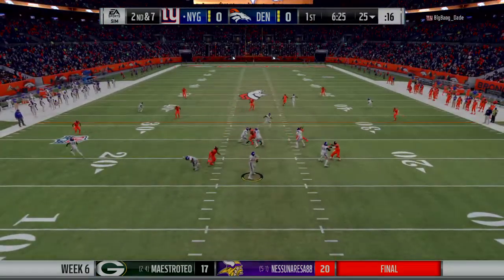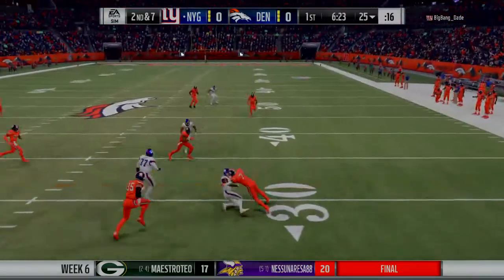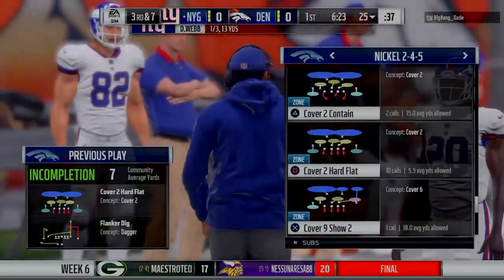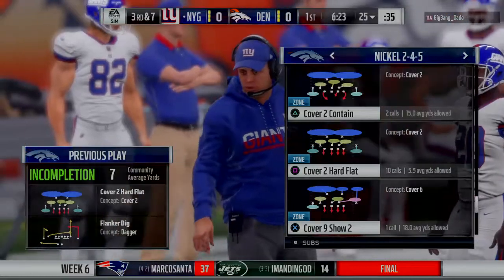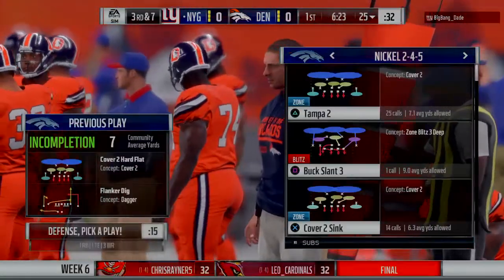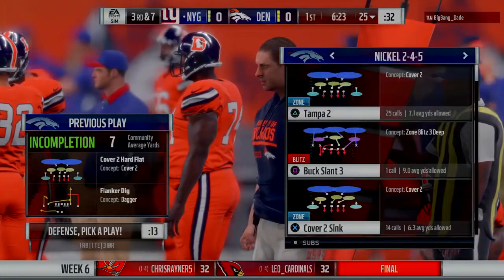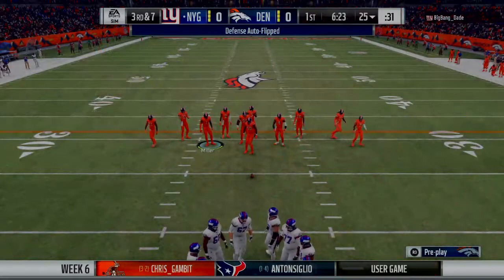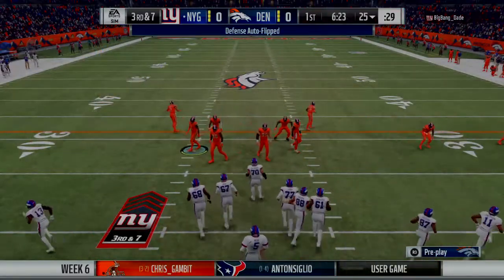Webb now from the gun. And the hit jarred it loose. It's incomplete. It's a lot of contact going on there, and in the end, unable to keep two hands on the football and bring it into his body. Everything looked pretty good until the finish. And on third down, a nickel formation here defensively.